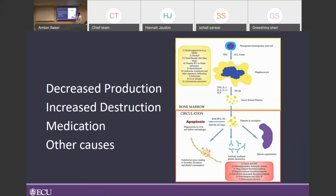And so that can either go through apoptosis, which is going to be destroyed by spleen macrophages and phagocytosis in the liver, just sequestration in the spleen, which obviously happens, endothelial injury, which is what they're supposed to be destroyed from, and then obviously antibody mediated, so that's going to be your ITP and your other processes, which we'll get to in a little bit. And so that includes sepsis, DIC, MAHA, drug-induced ITP, heparin with HIT, transfusion-associated preeclampsia, HELLP, and intravascular devices. And so that's going to be where you have antibody-mediated platelet destruction.